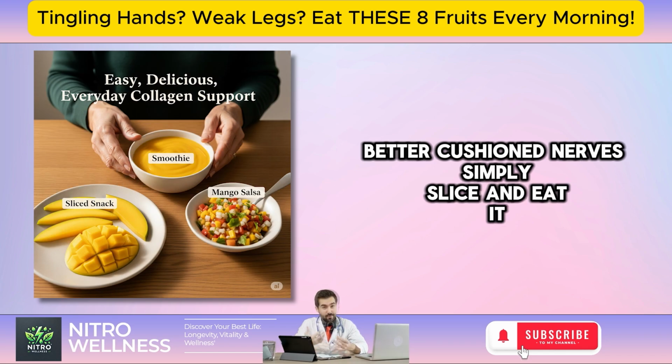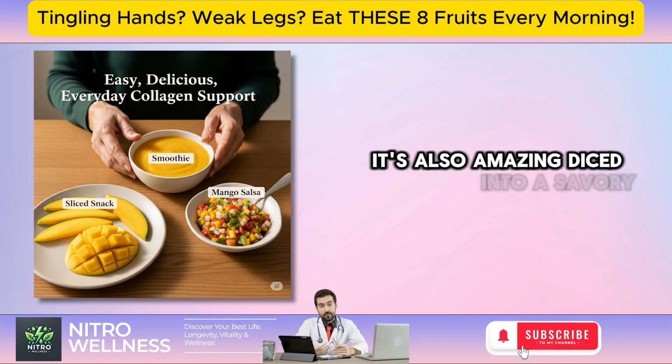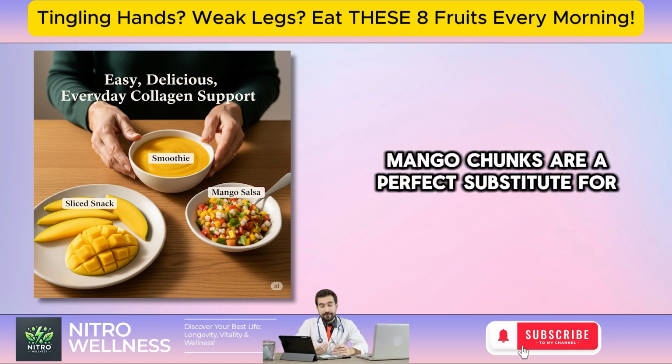Simply slice and eat it or blend it into a smoothie for a creamy texture. It's also amazing diced into a savory salsa. Frozen mango chunks are a perfect substitute for smoothies.